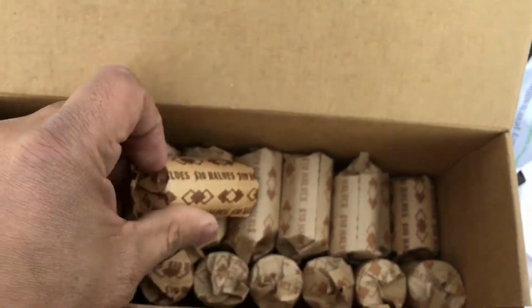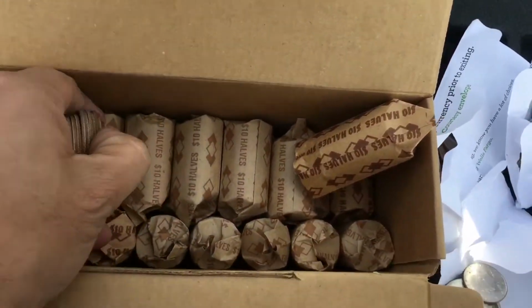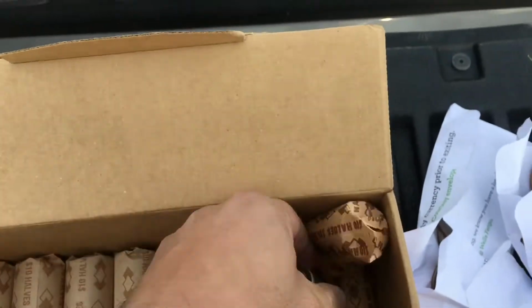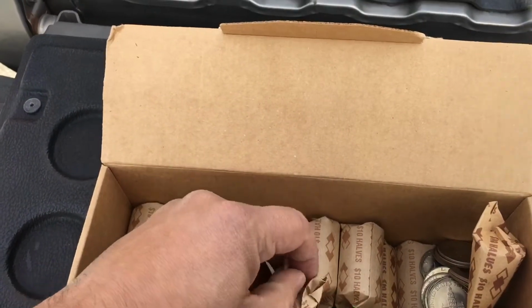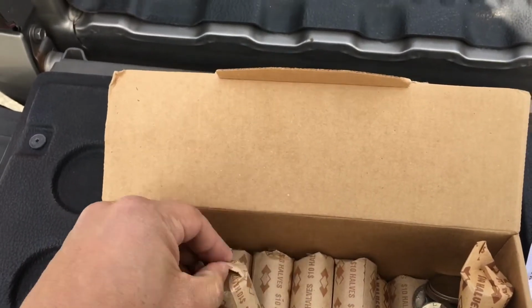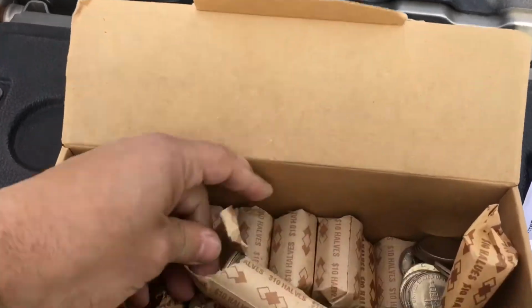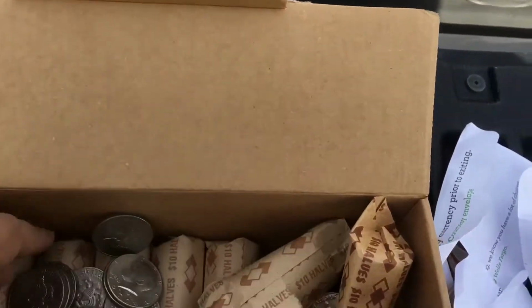I see Bicentennial. Okay, these are all Bicentennial. Yep, they're all Bicentennial. Oh, this is someone's collection, man. This one's someone's collection. Let's see. I'm gonna do this last one, then I'm gonna go home and do the unrolling at home. My silver. Yep, I can hear it. There's silver in there.